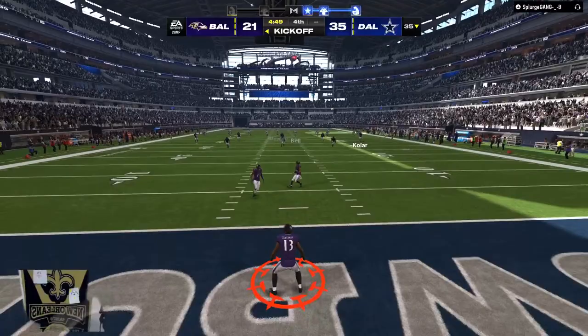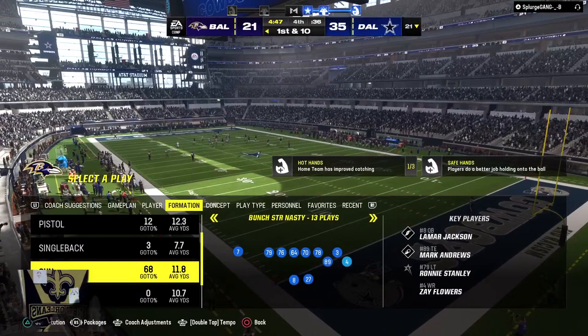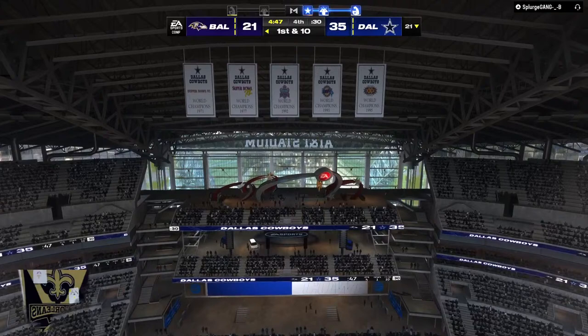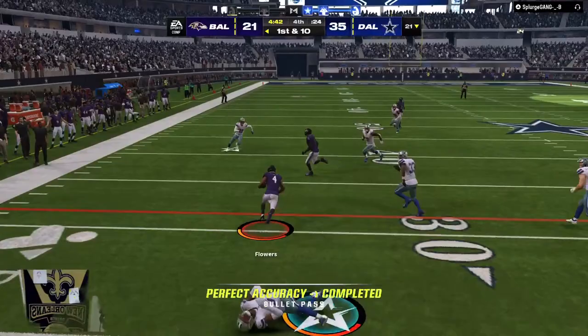Duvernay now going to bring it out, and tackled at the 21-yard line, so a net negative there of 4 yards. The Baltimore offense at the line, set to get going. We'll see if they can band back together after the pick six. It hurt badly, but still within striking distance. A 2-score game with a good chunk of time on the clock.